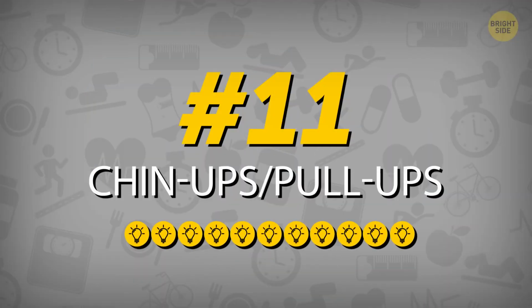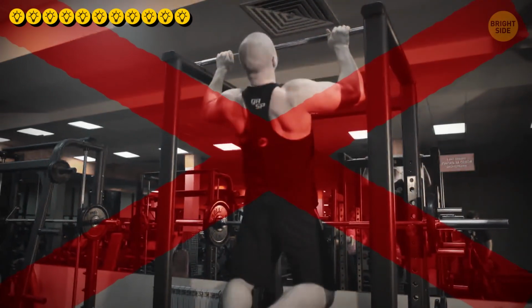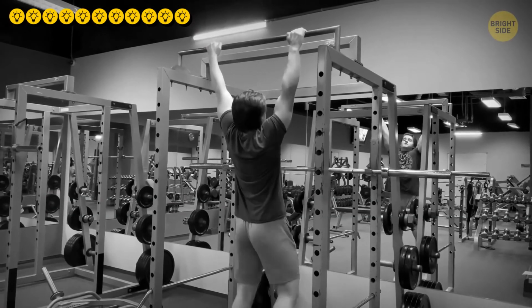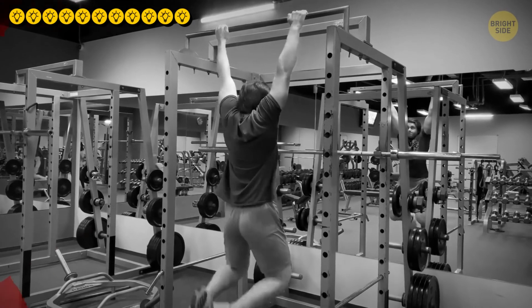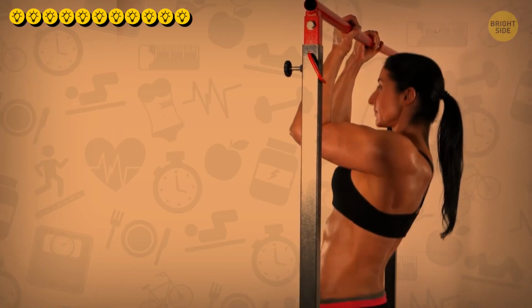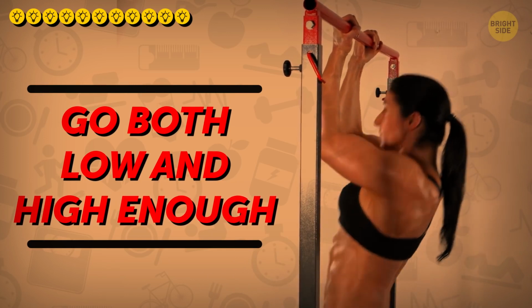Number 11. Chin-ups, pull-ups. Perhaps the biggest surprise on the list, pull-ups and chin-ups are the exercises most people do wrong just because they believe there's no way to mess them up. In fact, if you're swinging your body as you move up and down, don't brace your core and legs, and flop around, you are indeed doing it wrong. Your range of motion also matters, so you gotta make sure you go both low and high enough.